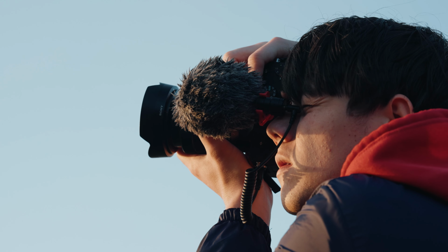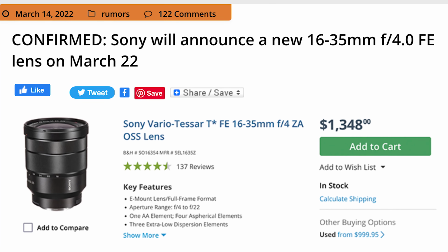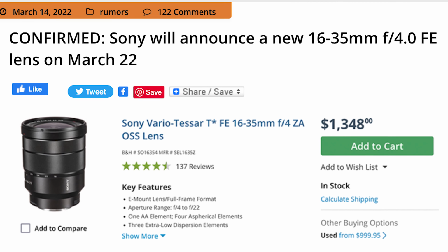At the time I was trying to sell it, I saw on Sony Alpha Rumors that they're going to be releasing a new 16-35 f4, and I knew that meant the market is basically going to be flooded with people selling their old 16-35 to get the new one, and that's going to push the prices down. So I knew I had to sell mine basically instantly, and luckily I was able to sell it before the new one came out, and of course the prices went down even further because of that.